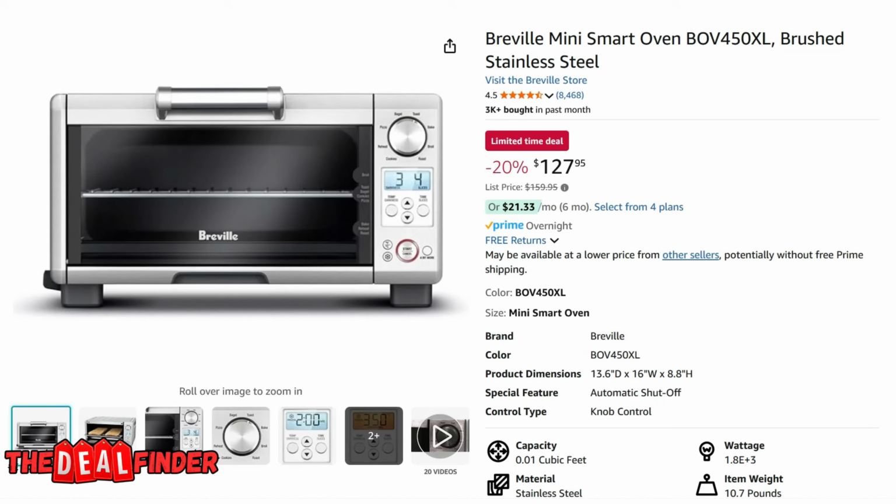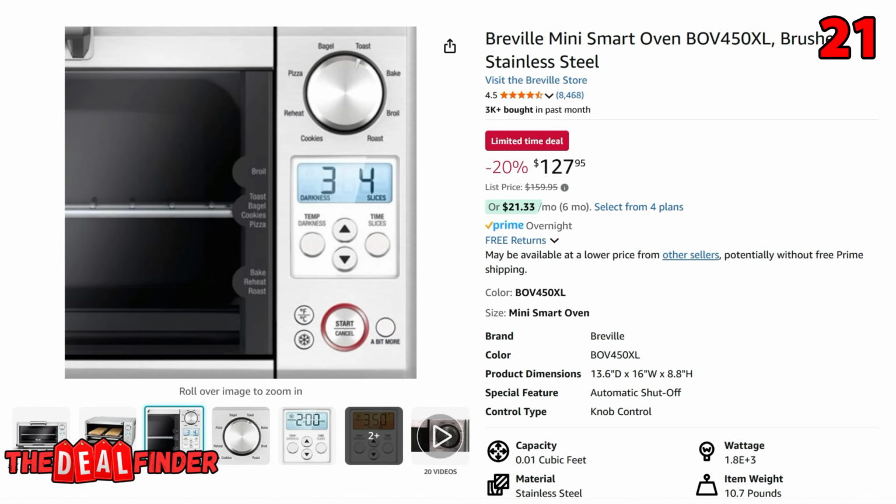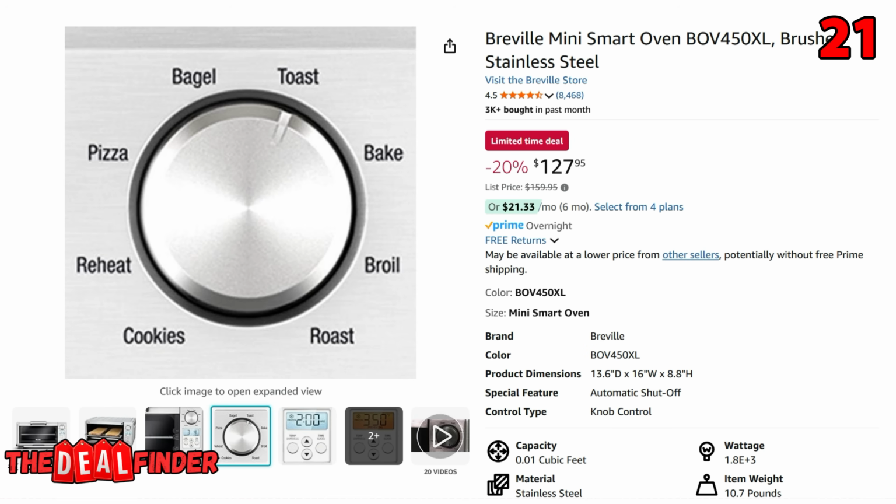Another great deal from Breville, we have their mini smart oven. Now this oven is smart, compact. It's not an air fryer, it's a smart oven. I love it, it's nice, it's compact. Great discount today at $127.95.